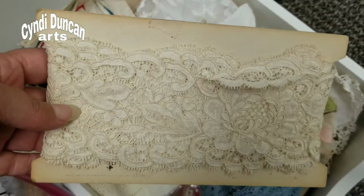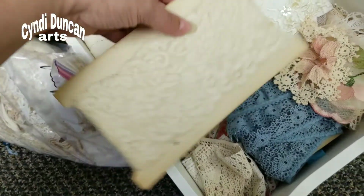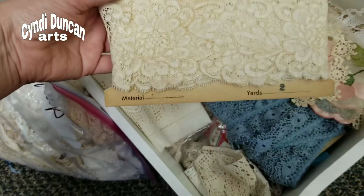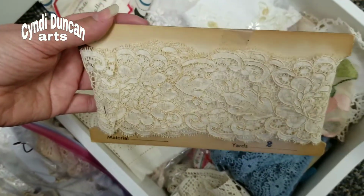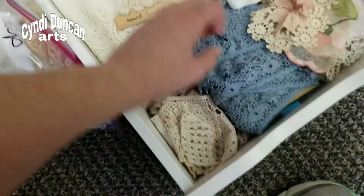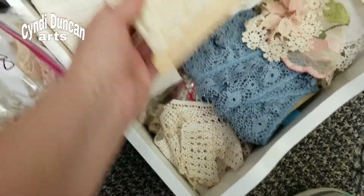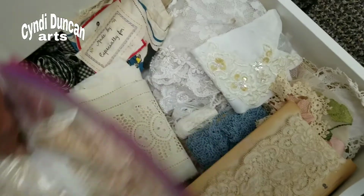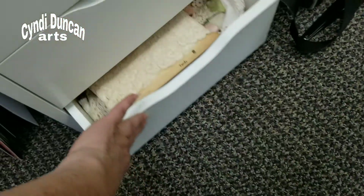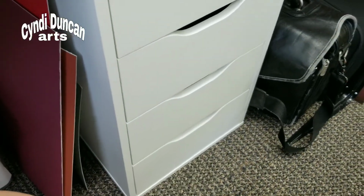This piece I absolutely adore. I probably will never use it in a project because it's just so lovely on its vintage bolt, or even it could even be antique. There's some more little trims, different color trims and things like that. So that's that drawer all squared away so that I can make some room in the studio for some other stuff.